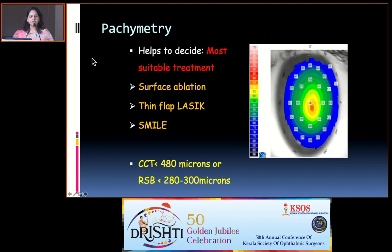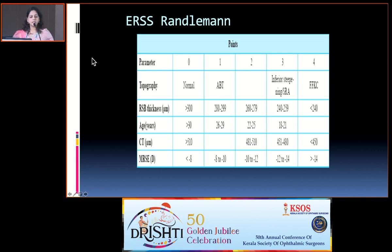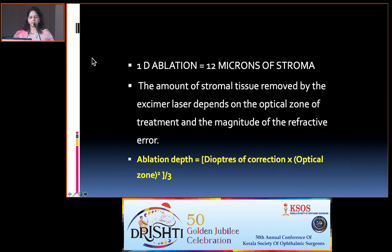Coming to the pachymetry, this helps to decide the most suitable treatment for the patient, whether it is surface ablation, thin flap LASIK or SMILE. CCT less than 480 microns and RSB less than 280 to 300 microns is considered as a contraindication. Coming to the ectasia risk, percentage of tissue altered is calculated as flap thickness plus ablation depth divided by CCT. So a PTA value of 40 or above is considered as high risk of ectasia. Ectasia risk scoring system by Randleman consists of parameters like topography, RSB, age, CCT and mean refractive spherical equivalent. Points 2 or less is considered as a lower risk of ectasia, 3 for moderate risk and 4 is considered as a high risk of ectasia.